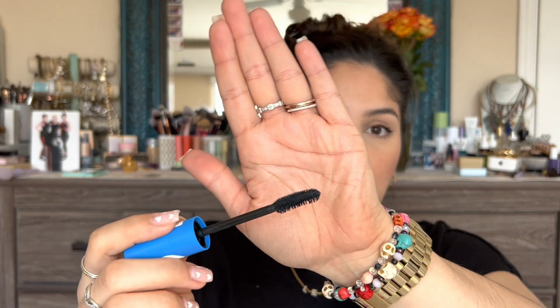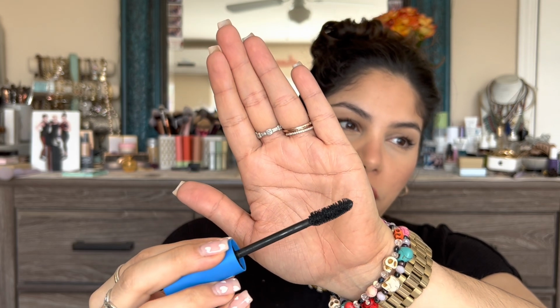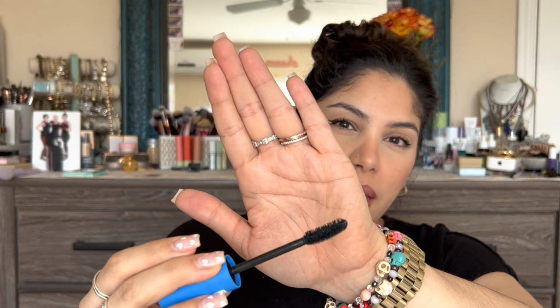It also advertises to provide volume and length, and it has a double-ended brush. So that's something a little different about this wand. I'll show you guys. So you can see the top part of the wand has kind of shorter, more rigid bristles, versus flipping it now, what's the top side has more fluffier bristles, so you kind of get a 2-in-1 with this. You can volumize with one side and define and lengthen with the other.